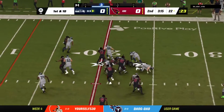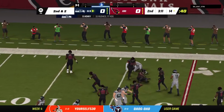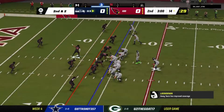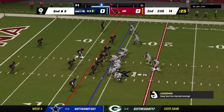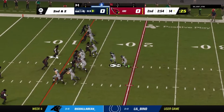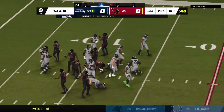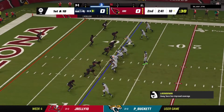They'll run it again with Henry. This will be stopped about 2 yards shy of the marker. 8-yard gain, 2nd and 2. 8 yards the tally on that 1st down run. Here's 2nd and 2. And the busy night for Henry continues. And he'll get it here to the 10-yard line. 4 yards the pickup, 1st down.